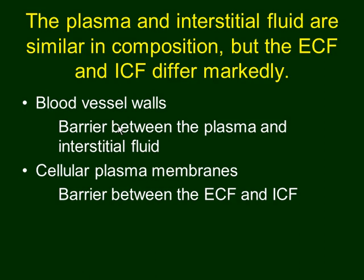Remember, blood vessels are kind of like my fingers overlapping. Can water move through that? Yeah, see the little pores? So water can move back and forth. The fluid in the blood and the fluid in the interstitial space, their concentrations are identical.